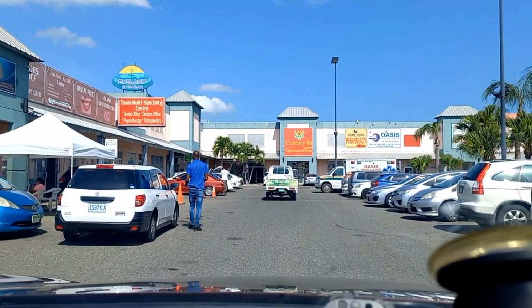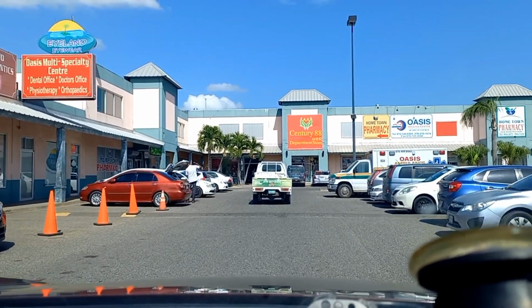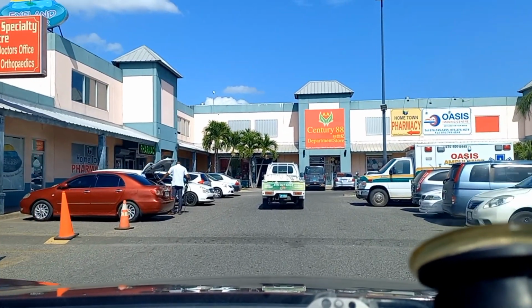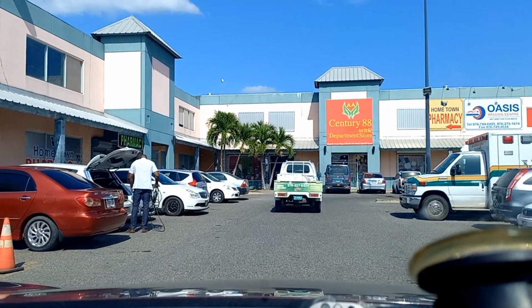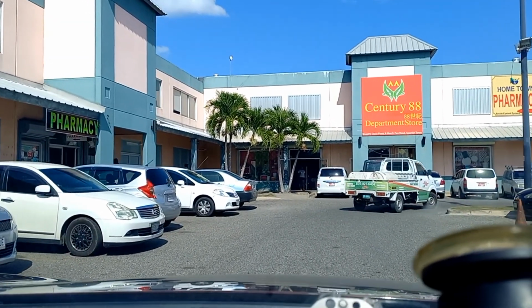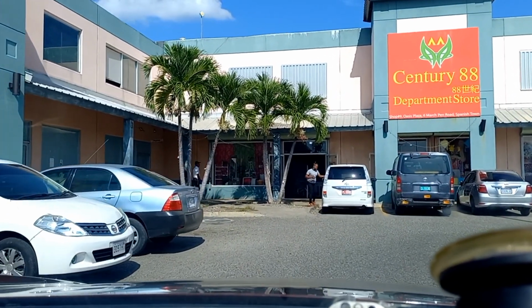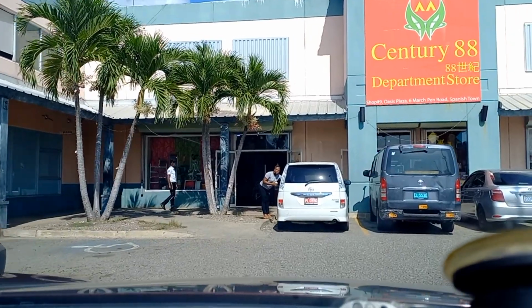You see that store called Century 88 department store? Trust me, almost anything you think of that you need, you can find it in there. It's almost like, when you're overseas they have the 99-cent store like the Dollar Tree. It's almost like that, trust me. Find stuff there and it's reasonable.